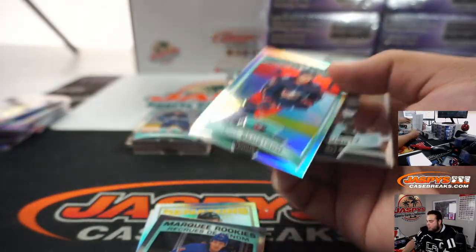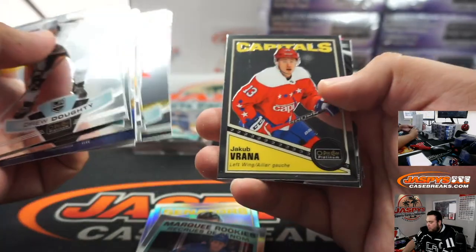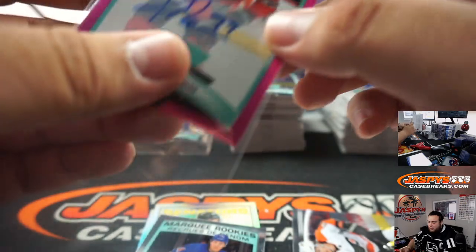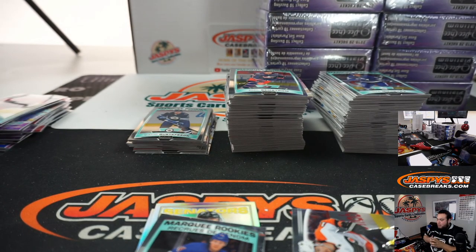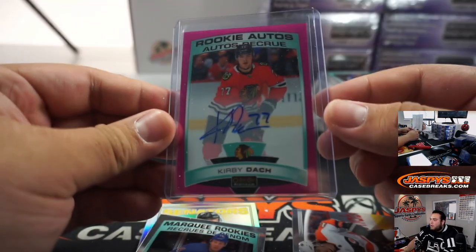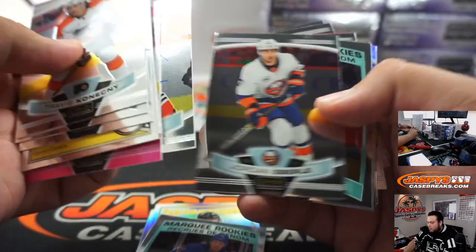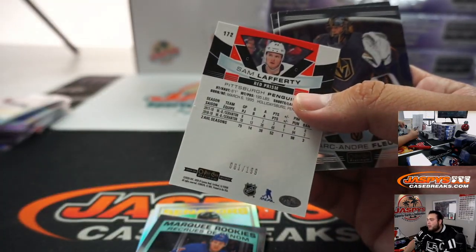And we got Brännström. And we got, wow, Kirby Dach, Matt Pink, rookie autograph. Blackhawks going to Josh Pruce. 4 out of 99. There you go. You get your Blackhawks in this one, Josh. There you go. That's a big one right there. And Sam Lafferty to /199 Red Prisms.